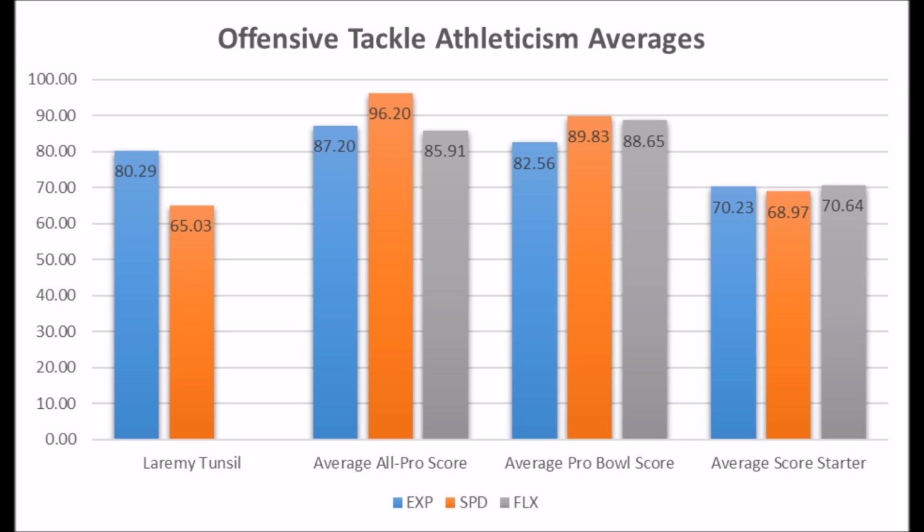This isn't really about if the player is high quality or not. It's mostly trying to determine, does this guy have prerequisite NFL athleticism? Is he going to be able to deal with the majority of defensive linemen that he's going to face on a weekly basis? At least in Tunsil's case, he does have the athleticism traits necessary to get the job done to a certain extent.